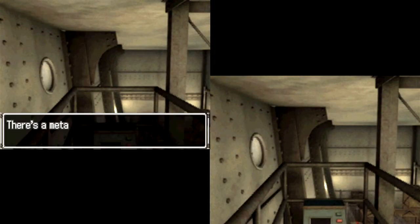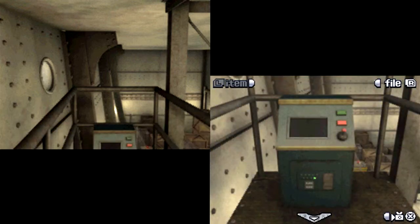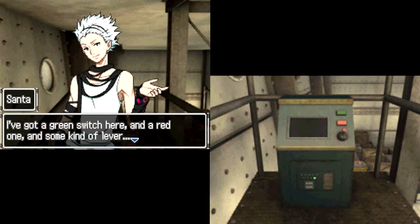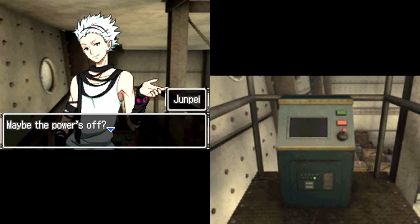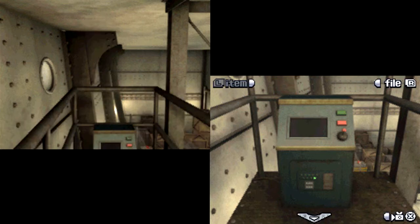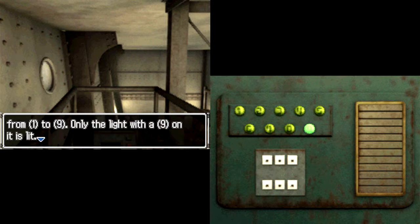What's up here? There's a metal panel over the outside of the window. A handrail that surrounds the platform, with a control panel on it. Oh, control panel. Okay. The monitor's off. I've got a green switch here, and a red one, and some kind of lever. None of them seem to do anything, though. Maybe the power's off? Yeah, maybe. There's a single green light on the bottom, though. That means... there are several lights here, with numbers from 1 to 9. Only the light with the 9 on it is lit.